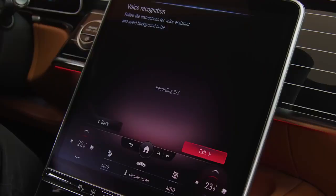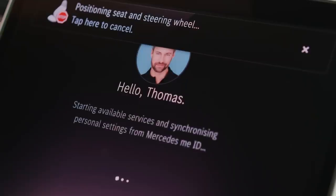Load my personal profile. Thank you. From now on, you can activate your profile by saying this phrase.